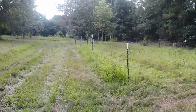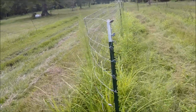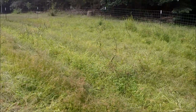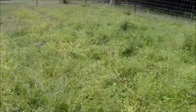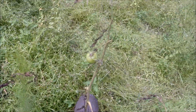But I've been tearing this garden down. I'm about to take all this fencing down, wrap it up, and stash it away. And this was just 100% a failed garden. I mean, not 100%, but 98%. You can kind of see a few of the Roma tomatoes that were still trying. They still had tomatoes trying. See them little ones right there?